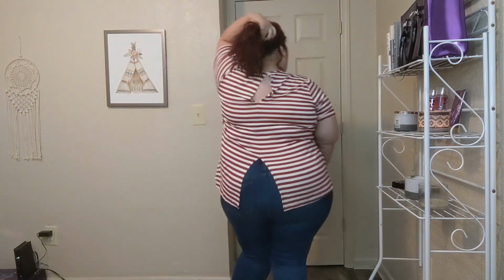They were super comfortable, contrary to what they might look like. They actually fit me really, really well. Super comfortable, super stretchy. Perfect pair of jeans. These retailed for $65, which unfortunately is out of my price range. I don't like to spend more than like $30 or $35 for jeans.